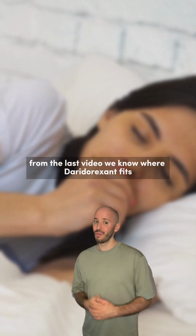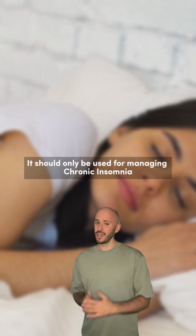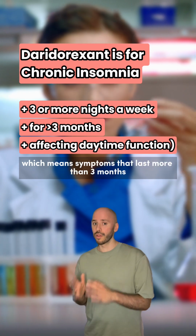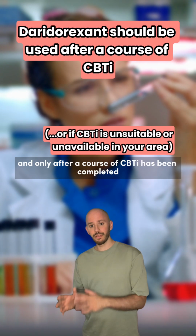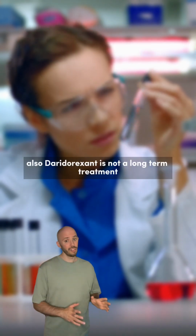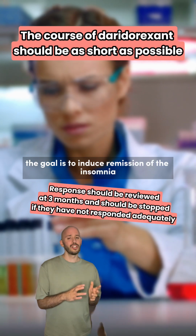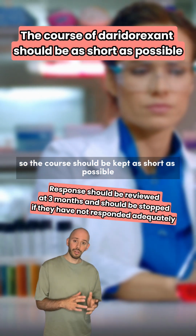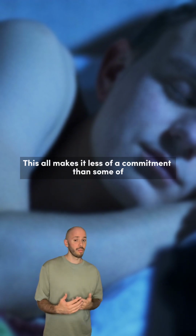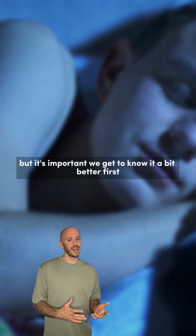From the last video, we know where Daridorexant fits in line with NICE guidance. It should only be used for managing chronic insomnia, which means symptoms that last more than 3 months, and only after a course of CBTi has been completed. Also, Daridorexant is not a long-term treatment. The goal is to induce remission of the insomnia, so the course should be kept as short as possible. This all makes it less of a commitment than some of the lifelong medicines we start for patients, but it's important we get to know it a bit better first.